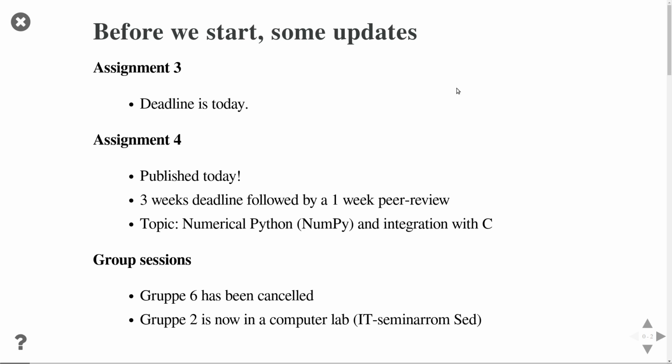Then assignment 4 is published now. This is the first assignment that is slightly different to the assignments before. This time you will have 3 weeks to do the assignments. It will also be significantly larger. You will get 30 points for 3331 and 40 points for 4331. And then after these 3 weeks, it's the same procedure, you hand them into GitHub.